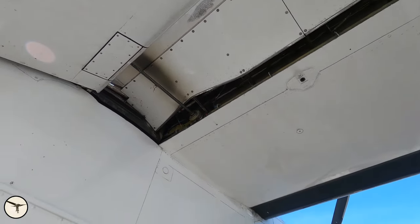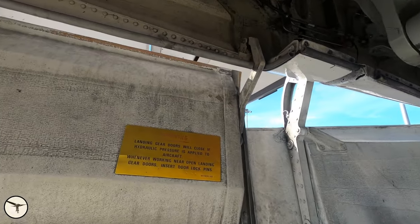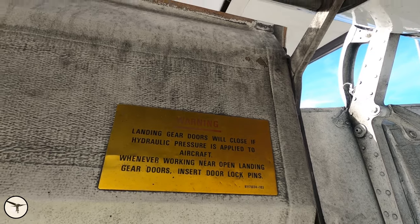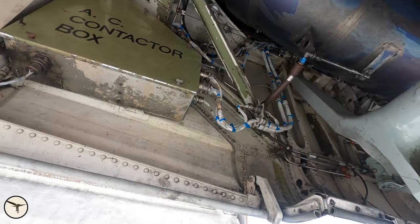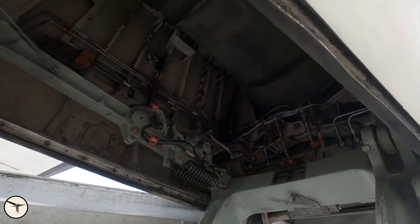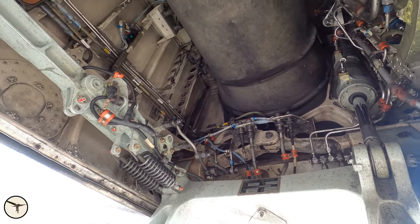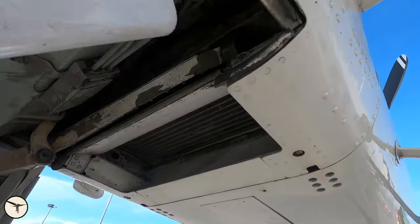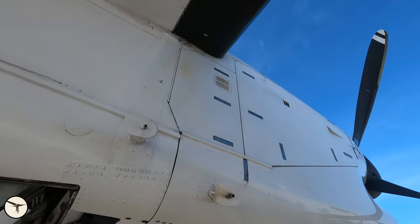Here you can see one of the jack screws that moves the flaps. This is the oil cooler, and here is the engine bypass door. The pilot will select it open when there is a risk for ice, water, or foreign objects that can be sucked into the engine air intake.